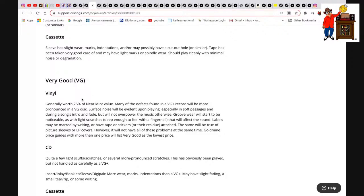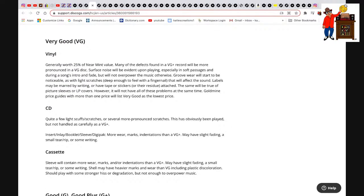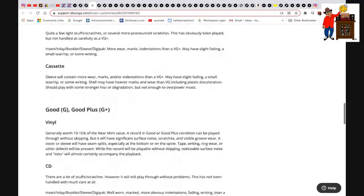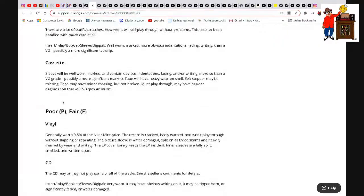Very good is just okay. It will play, but there's going to be some definite surface noises because scratches and dust and all that stuff do affect noise. Good plus is not good. Good is not good. Poor and fair, that's basically like the record's going to really have some serious sound quality issues because of the scratches. There might be warps, there might be skipping. So that's basically how you grade records.